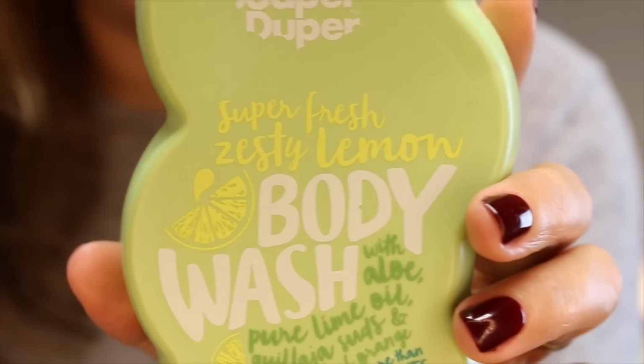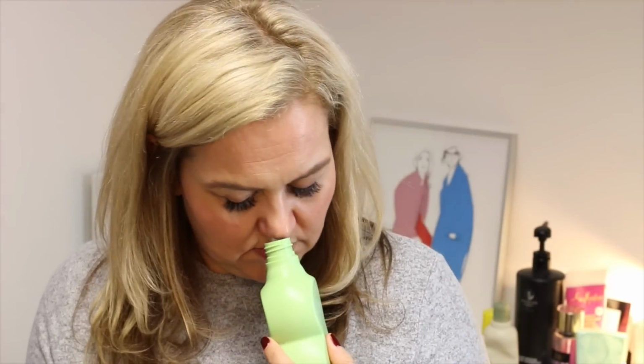Now this was in my favourites. It's also in the empties because we've gone through about 3 of them. Why, you may ask? Well, I'll tell you. Because as I said in my favourites but didn't really go into detail, Superduper, which is Mercier Kilgore's latest brand, in Zesty Lemon in particular, has got Max willing to bathe.